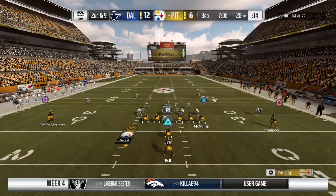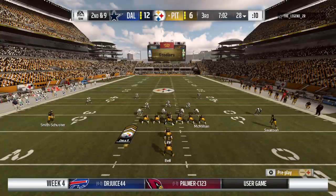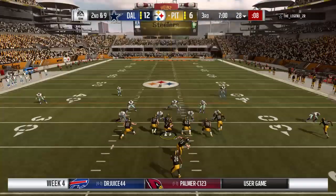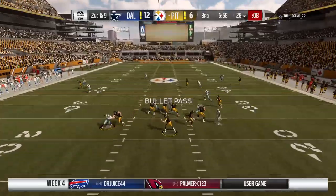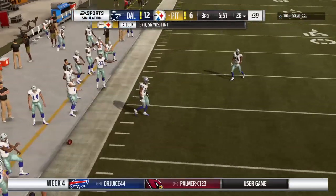12, 12, 12. 11, 11, 11. To throw on second down is Locke. Toward the left sideline, but it's incomplete.